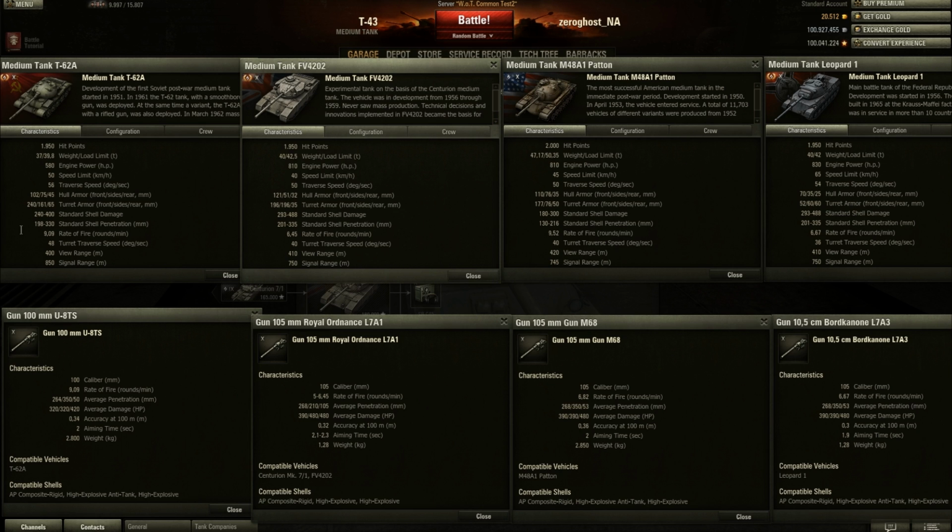I'll leave the damage for now, and I'll leave the rate of fire. Turret traverse is 36, which is actually the worst out of all of them, surprisingly. But still not bad. The view range is not bad, the same as the British. And the signal range is pretty average at 750. So now we get to, I guess, the most interesting part, the guns.